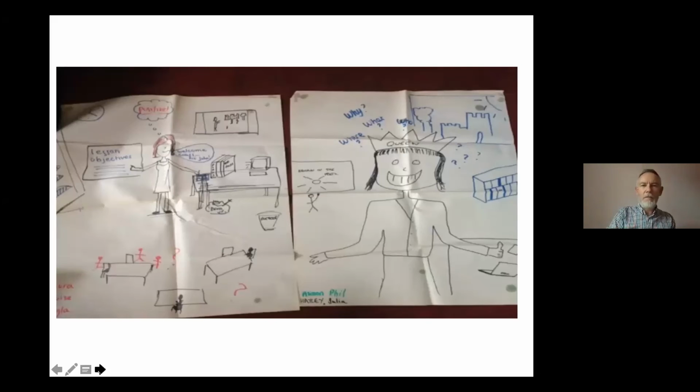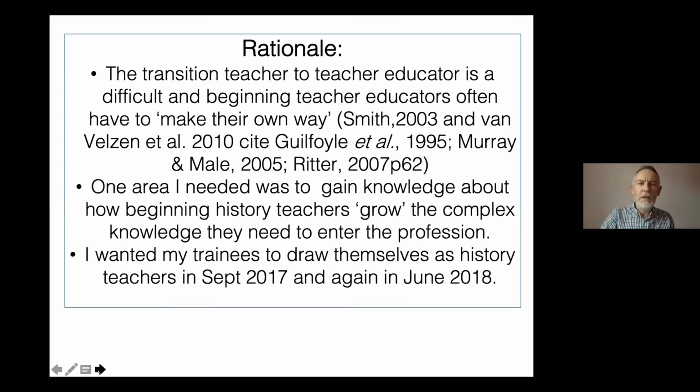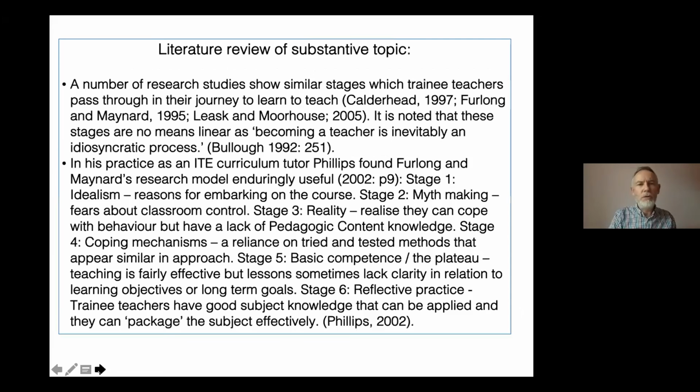So you can see a couple of examples there of some of the early versions I got my teachers to do. They just pulled out their ideas, and it was quite a useful tool to get them thinking. I wanted to cue into this and think, what kind of transition are they going through? I wanted to study this in more detail. So I got them to draw the whole cohort. They drew themselves in September and returned to that in June.